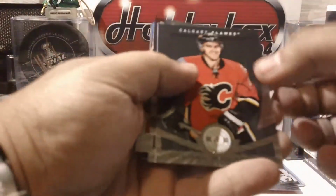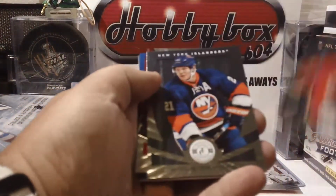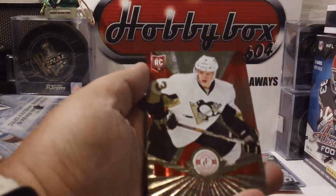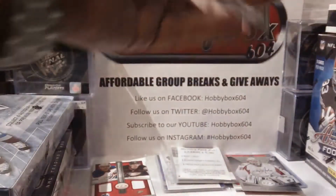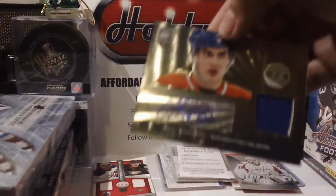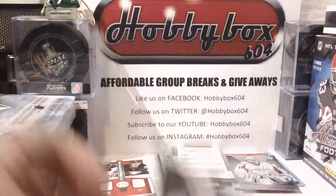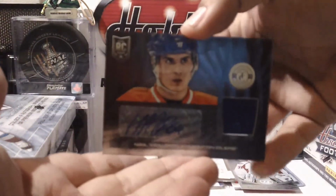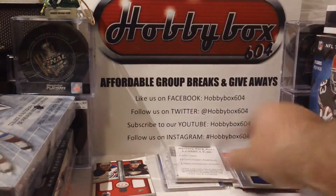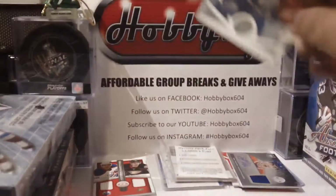Pack 3. Michael Backlund, Kyle Okposo. Olli Määttä, Platinum Red for the Pittsburgh Penguins. And very nice, Nail Yakupov, rookie jersey auto for the Edmonton Oilers. Nail Yakupov. Good start. And our last pack.